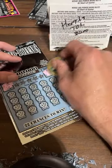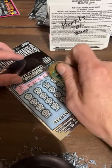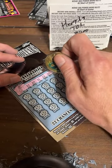Nothing in the $20 bonus. Nothing in the $50 bonus. Here we go. We're getting low on tickets. We've got about 20 tickets left.